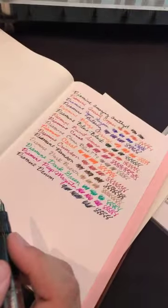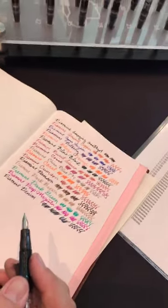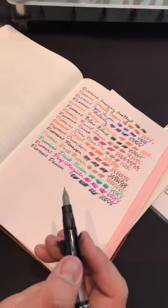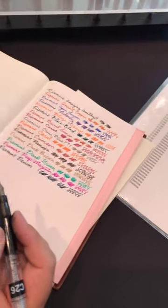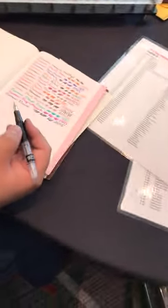Oh, look. Ink testing. Your handwriting is on live. Look at that. He's on the Diamine. So that's station C. Oh my god. You got until station N. Yeah, still a long way to go. All right, turning around.